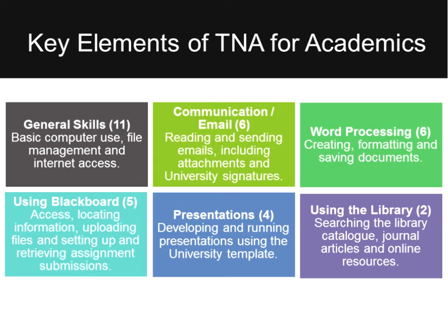Bryony, can I just jump in there? Yep. We've got a question from Alistair asking to what extent are digital skills included as a mandatory requirement in job descriptions when hiring new staff?